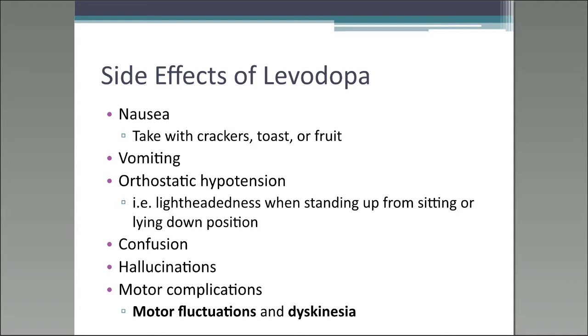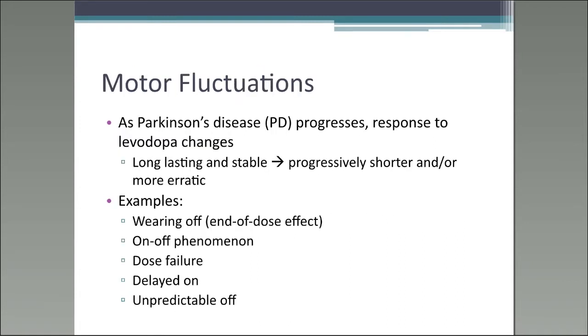I've highlighted these concepts in detail in the first webinar, the levodopa one, but I'm going to do a quick run through again. With motor fluctuations, often we see that as Parkinson's disease progresses, the response to levodopa changes. Some people can start off with 1 tablet 3 times a day of the 100/25, and they find that the medication lasts that long. They feel like they're on, with no issues or problems doing the things that they need to do.